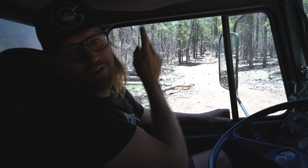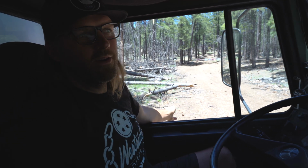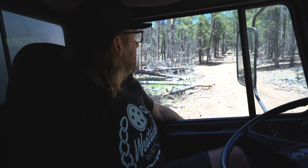Road up to the fire tower, closed. But it is extremely close, so I think we're going to park and walk from here. Go check it out. Should only be, I don't know, a 5 to 10 minute walk up there, and then the same on the way back.